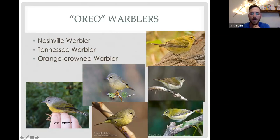You're lucky if you find an Orange Crown in the fall. That's always a treat. Goldenrod fields are really the best place to find them, usually in October.